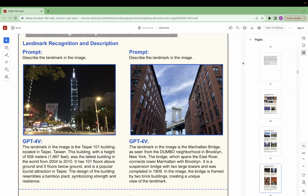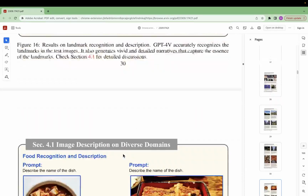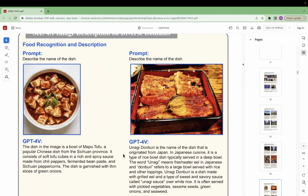Same here. Describe the landmark. Okay, so it knows this is a very popular shot. Okay, continuing on. Now here's where it's cool.